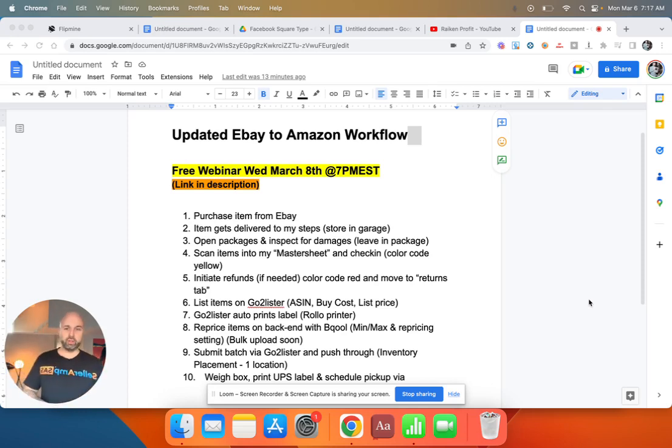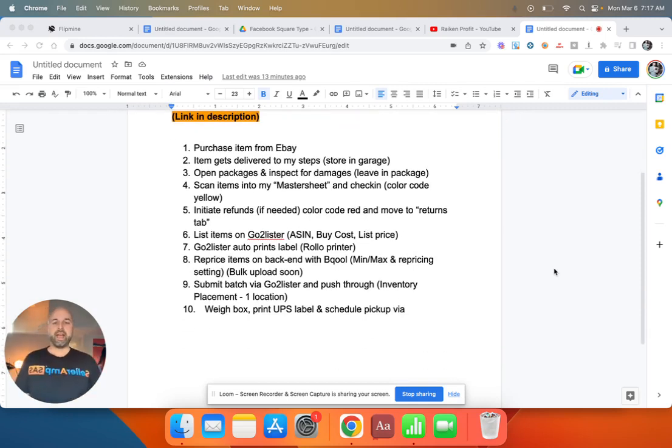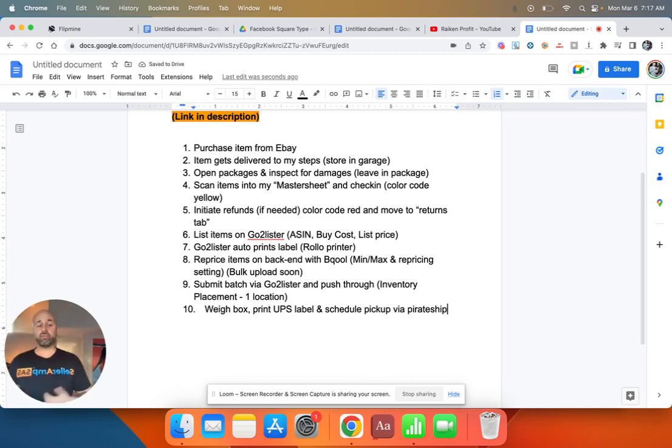Okay, then we list it on GoToLister. GoToLister will then auto print labels with my Rollo printer, which is fantastic. Slap on the FN SKU. We do reprice on the back end as well to override the pricing, just to be a bit more competitive. And we'll submit the batch via GoToLister, push it through to Amazon Seller Central. I am using the inventory placement option, so it goes to one place. Throw it on a scale, go into Amazon Seller Central, put in the box dimensions, print out the UPS label, tape everything up, make sure it's under 50 pounds, and then schedule a pickup via, I didn't put it here, but it's via Pirate Ship, okay, for $4. So that's my process right now.